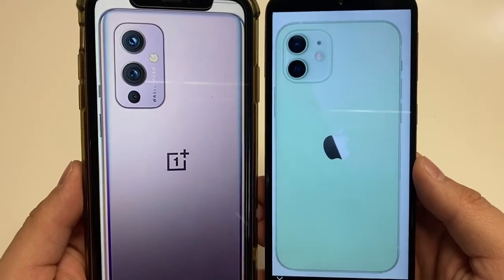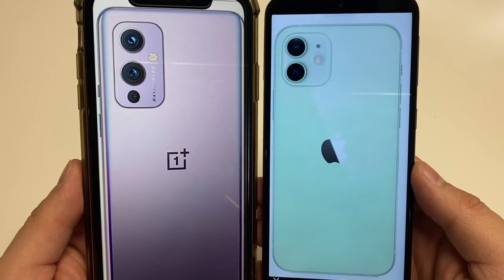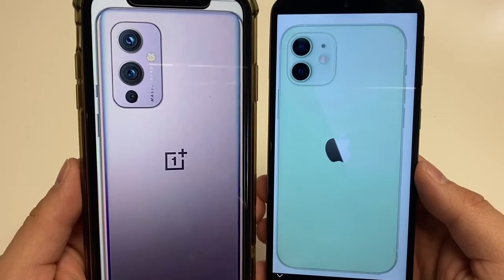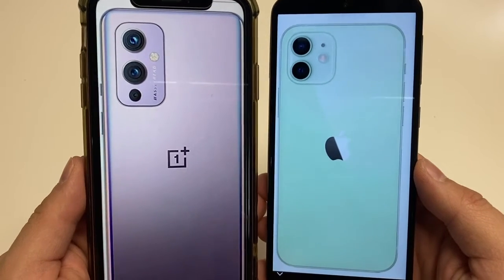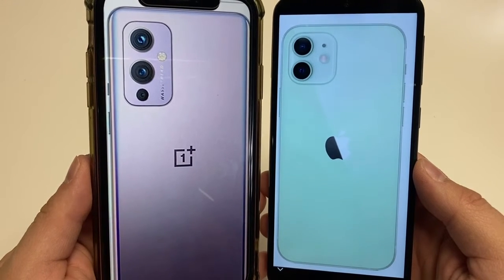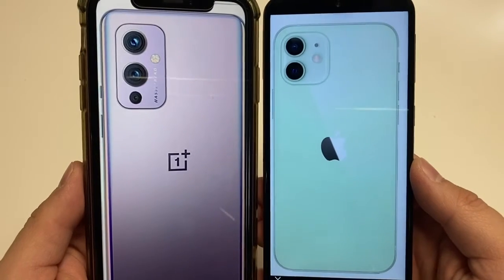So for the camera setup, the OnePlus 9 on the back has a 48 megapixel main camera, 50 megapixel ultra wide, and a 2 megapixel depth camera. And it's running the Hasselblad branding on top, so it's getting a little bit of that technology from that camera brand, which is really hyped up by OnePlus.